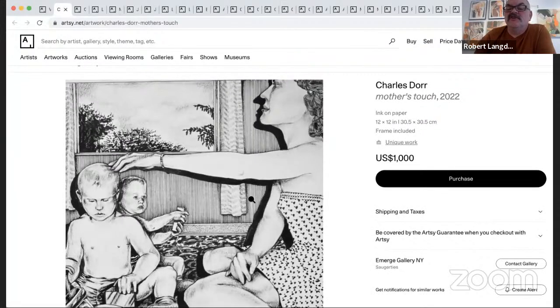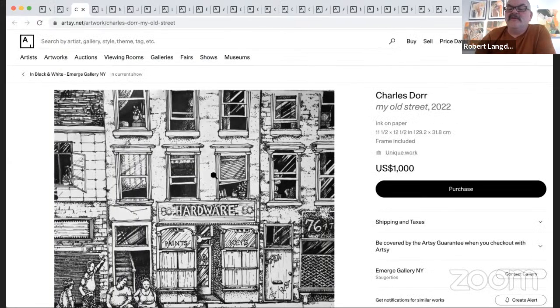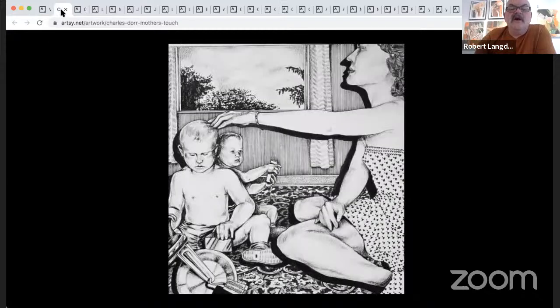Two pieces from Chuck Dorr, Charles Dorr. This is called Mother's Touch. And then the second piece is called My Old Street. Both are ink on paper. I know Chuck mostly from doing a lot of collage work. So this was a nice surprise for me when I saw this come in from Chuck.